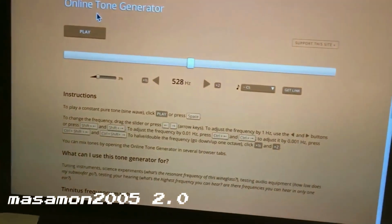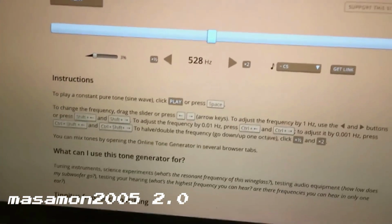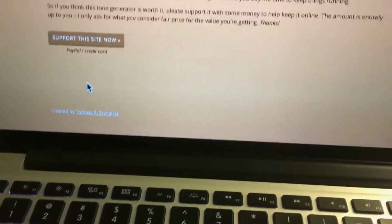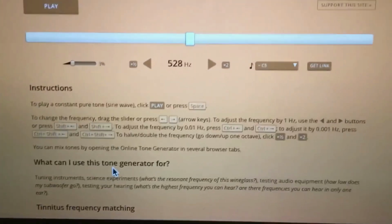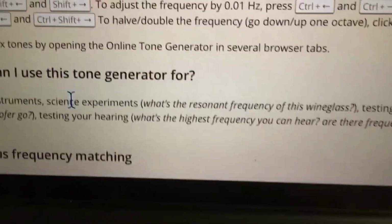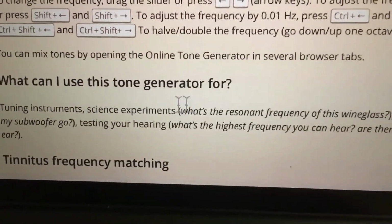I have an online tone generator set to 528. This is developed by Thomas P. Sinelski. Thank you, Thomas. I notice here it can be used for science experiments. I would say so.